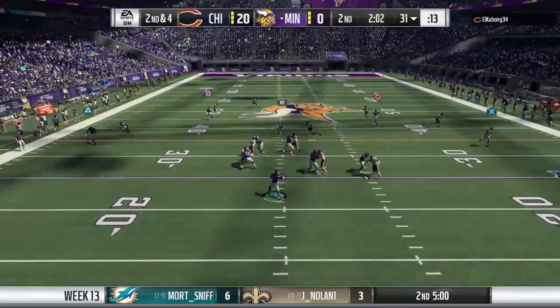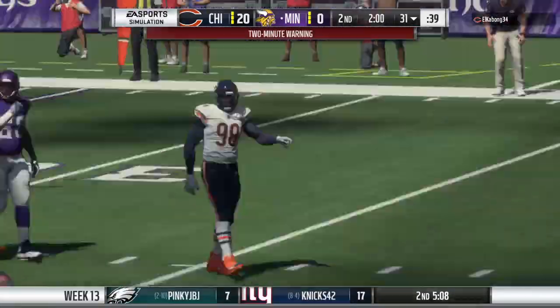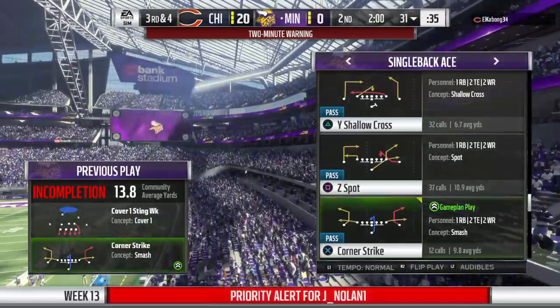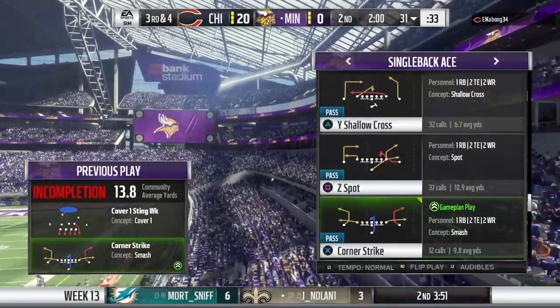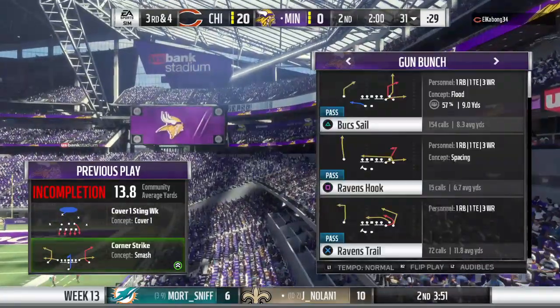Bridgewater now on second down. And the hit jarred it loose. It's incomplete. 2 minutes to play here in the first half. More from Minneapolis after this.